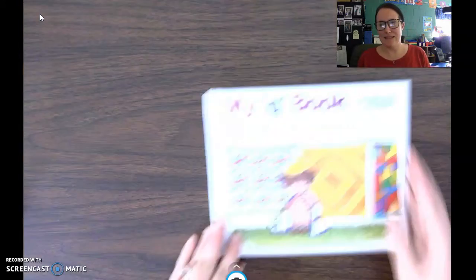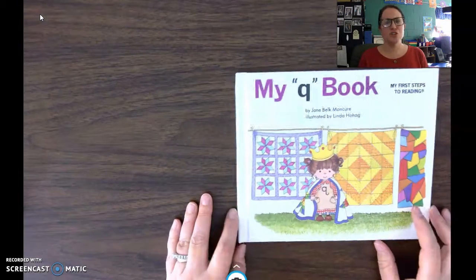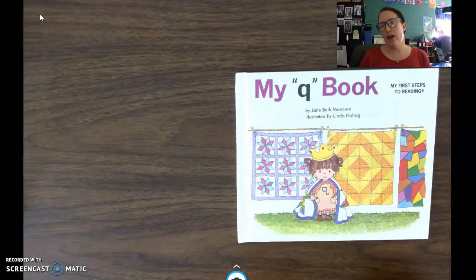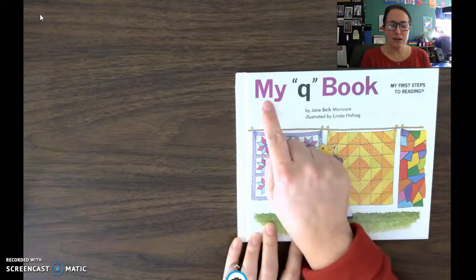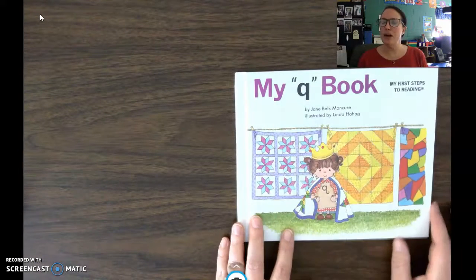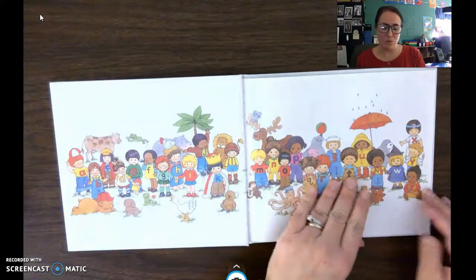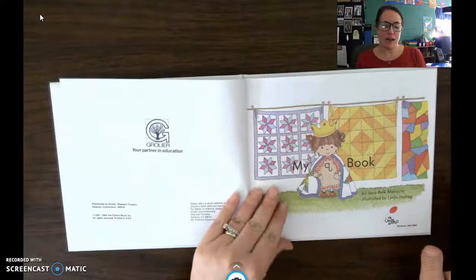Q is a consonant. The only sound it makes is that qu sound. And Q is good friends with U. Almost any time you see Q at the beginning of a word, U will be right next to it. So I want you to listen while I read my Q book and see what other qu sounds you hear, or what words you hear that begin with that sound. And then we're going to learn how to write Q.